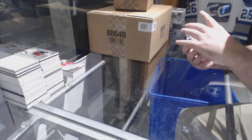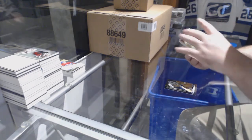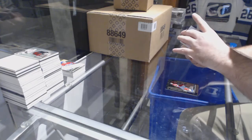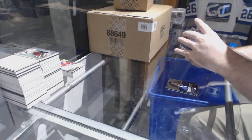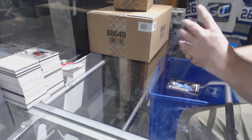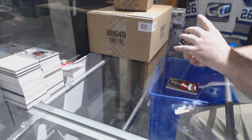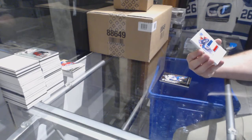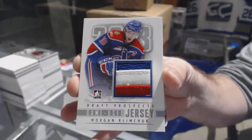All right, base cards of Spencer Martin, Emerald of Ryan Kuchawinski, Josh Hosang base, Mark Messier draft surprises, Brody Silk base, Joe Neuendijk draft surprises, Alexis Pepin base. We've got, might need help on this one, a game used jersey, Morgan Klimchuk.